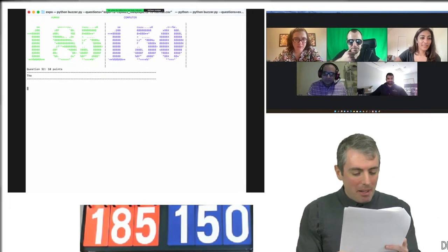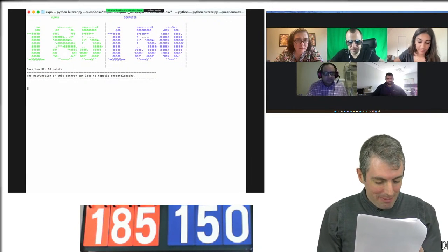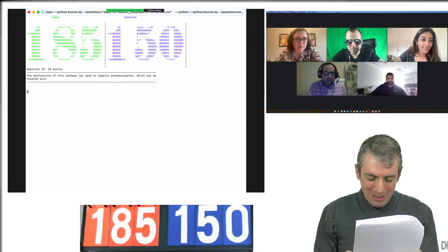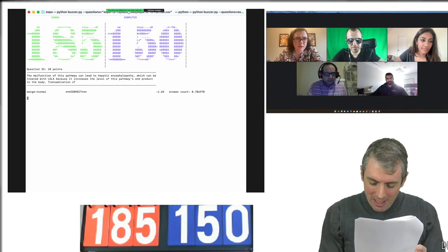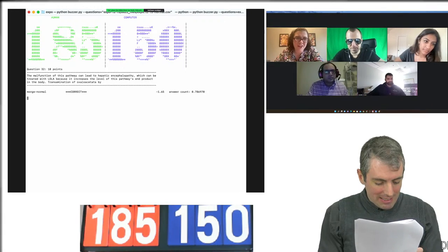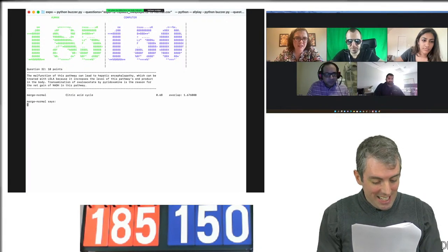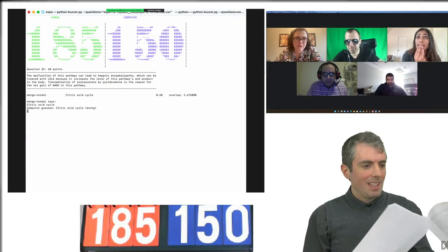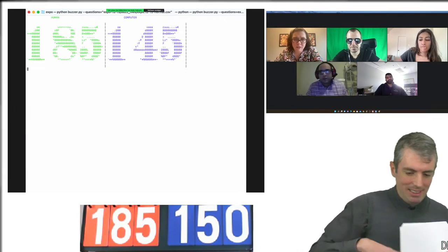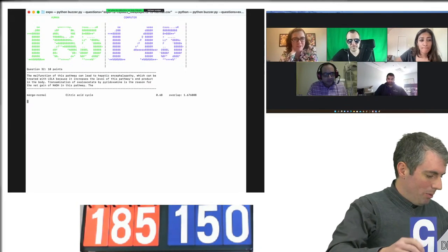Okay, toss up. The malfunction of this pathway can lead to hepatic encephalopathy, which can be treated with LOLA because it increases the level of this pathway's end product in the body. Transamination of acetate by pyridoxamine is the reason for the net gain of NADH in this pathway. Citric acid cycle. That is incorrect. All right. Okay, so we can hold off. Pyruvate or lactic acid or yeah. Yeah, there's a lot of options.